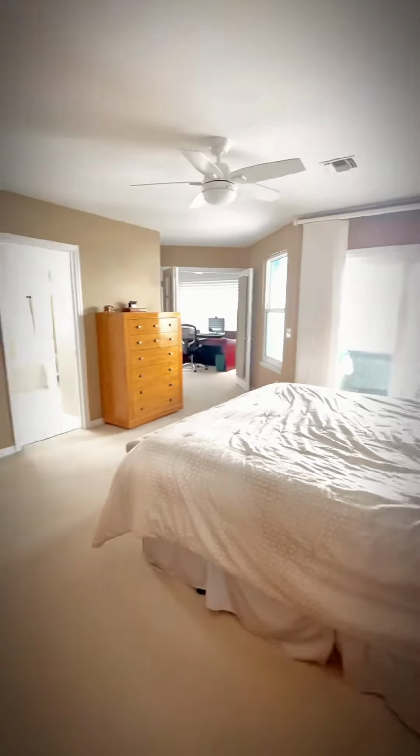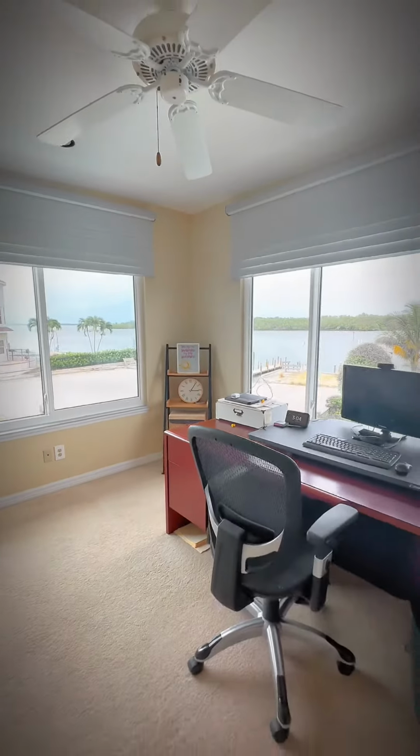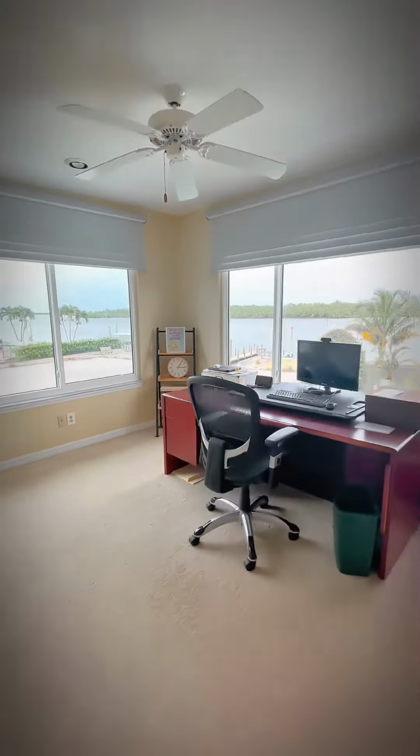If you are looking for a small town feel, but still feel like you're on vacation and close to all amenities, this area and this home would be perfect for you.